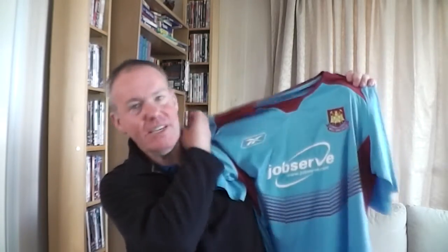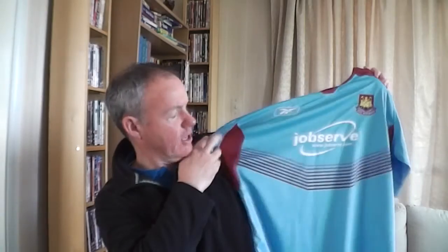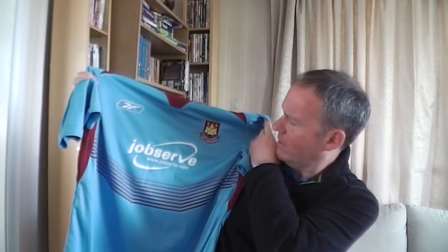Now, what I love about this is the sort of stripes going across the middle here. And you've also got a sort of underarm claret sort of panel. And I just think that's beautiful. It's a lovely, lovely design. It's really good. And one of Reebok's best. Again, another manufacturer, they didn't always hit the bullseye when it comes to design, but that's a nice one. That's a very nice one indeed. I used to like wearing that.